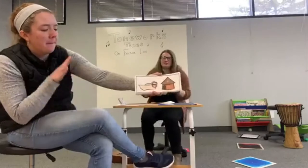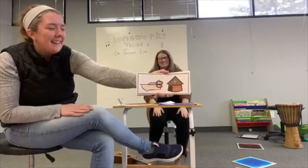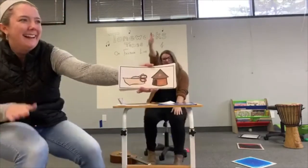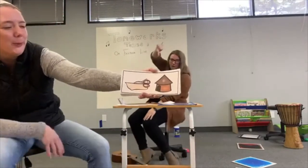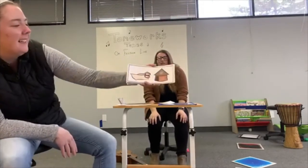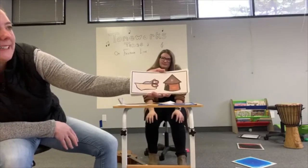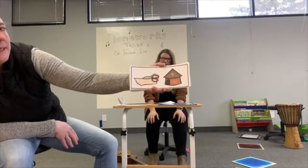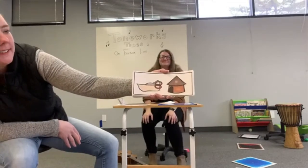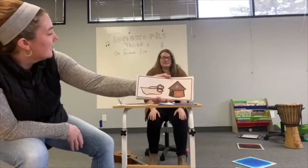Got two pictures sitting in a row. Do they rhyme? Yes or no? This one's tricky. Cut and hut. Yeah, that is kind of confusing. Just looking at the pictures is a little bit confusing. It's a cut. The scissors are cutting. And it's, what'd you say it was? A hut? Hut.